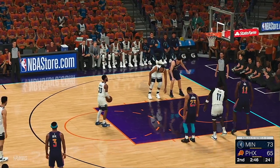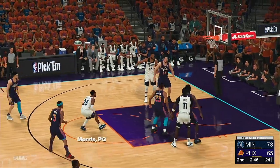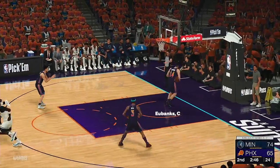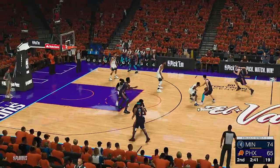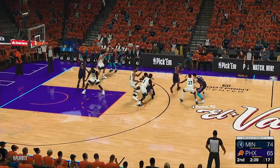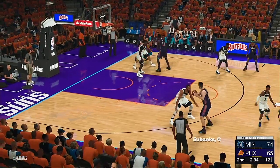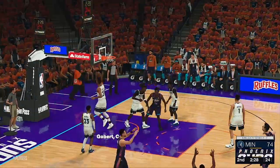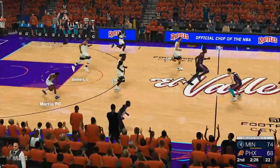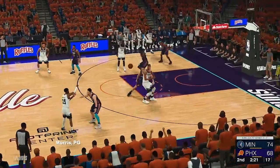Rudy Gobert, he's checked in for Minnesota. And Morris drops them both. And so Booker will bring it up for the Suns. They trail by 9 points. And there's the pass to Eubanks. And here's Gordon. Another 3 for Phoenix. Good quickness on the catch and shoot. Gordon giving the defense no time to react off the pass.